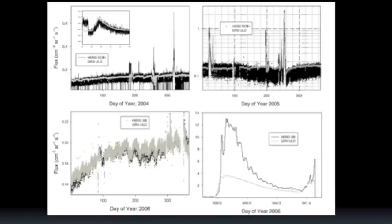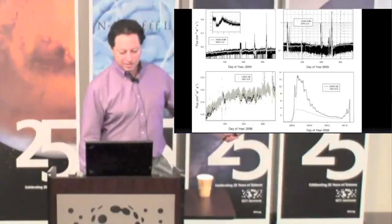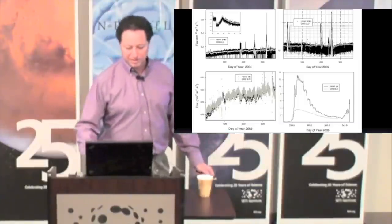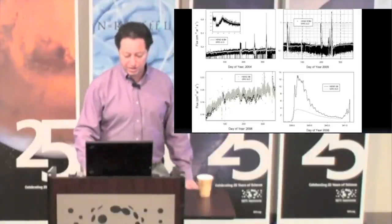We'd had a very active period with the sun before that, and then we went into this deep minimum, which we're still just coming out of, far behind schedule, actually, on the 11-year cycle. So you see the galactic cosmic rays jumped up about a factor of two. And there was this one event, very late in the cycle. This is really a time when it's solar minimum, but nonetheless, we had a significant solar event in December of 2006, and HEND saw quite a large event compared to GRS.